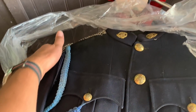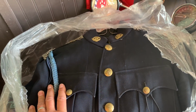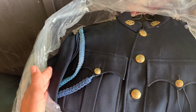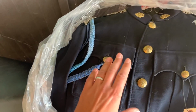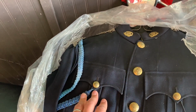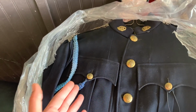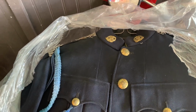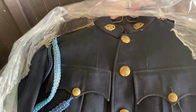This uniform kind of caught my attention because of the chainmail on the shoulders. And this is a Canadian Legion of Frontiersmen uniform circa 1905. The fellow that started this was a Boer War veteran, and they created kind of their own independent army. They got associated with the Belgian military, and they're kind of like an arm's length branch of the military around the world. They're not really associated, but it's an unusual thing. And this would have been a Canadian issued uniform. Pretty cool. It's got all its accoutrement and everything, and that's a good early piece.